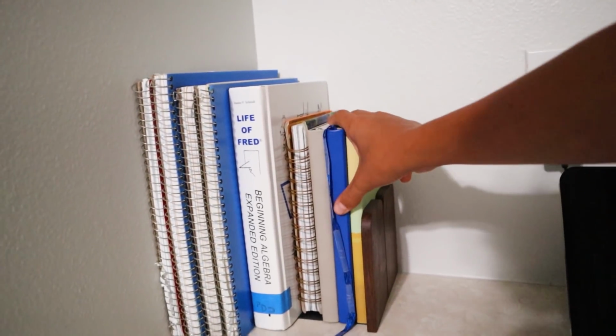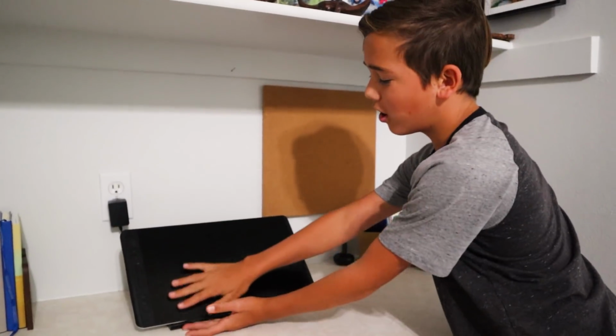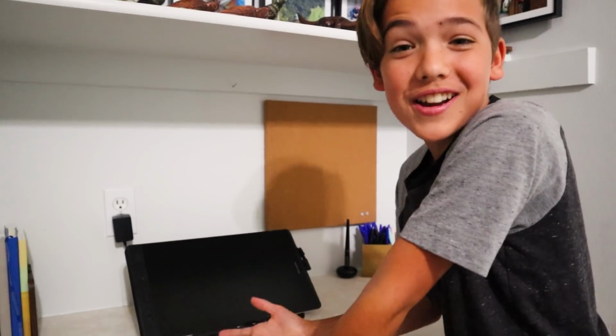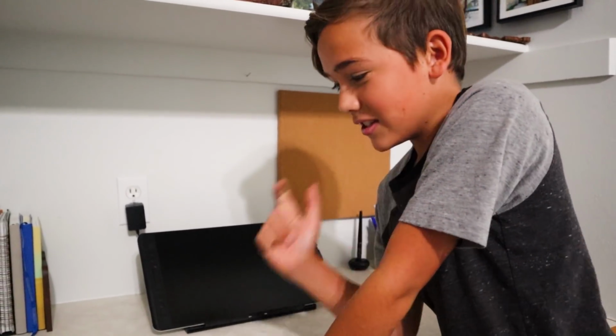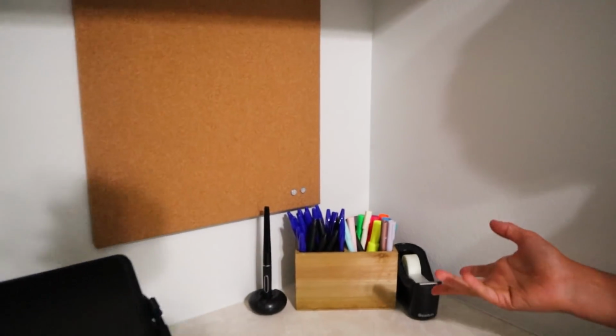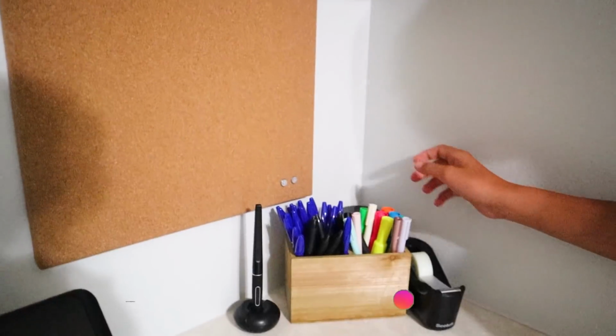Okay, the tour. We have these very cool woodsy bookends that hold our curriculum and all our notebooks and journals for math, science, and language arts. And then we have our drawing tablet for animating. I convinced my mom to let me draw downstairs when I ask, and I have to take it up when I'm not using it. And then here's the amazing part. I have some amazing woodsy pins to put in the corkboard, my Huion pen, tape, and pens and markers.